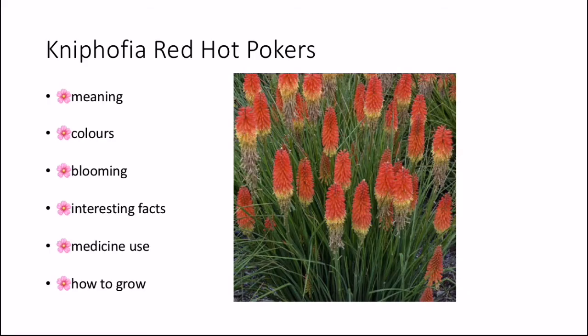Fourth flower beginning with the letter K that I'm going to be talking about is the Kniphofia Red Hot Pokers. The meaning of this is good fortune. The colours that it comes in are orange, red, yellow and mixed colours. It blooms from March to November.